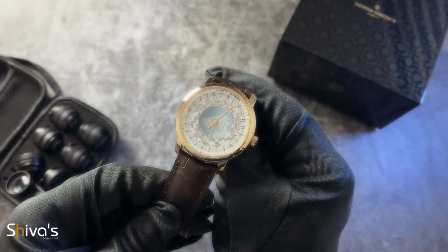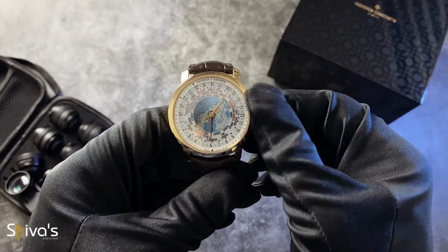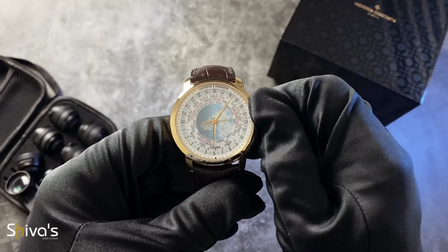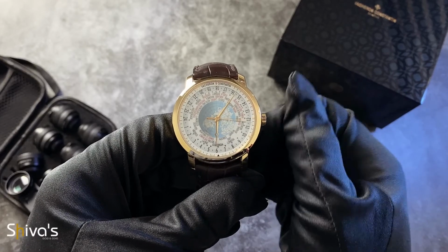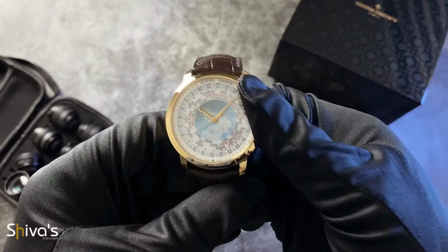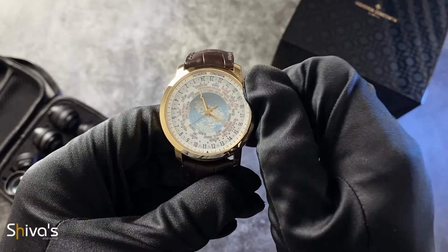Another incredible feat of engineering is that all of these indicators are set from the crown. No pushers or unsightly micro buttons that require a poking device. At the neutral position, the movement can be wound. The first step is setting the reference city of your choosing, and the final step is for setting the hour ring.